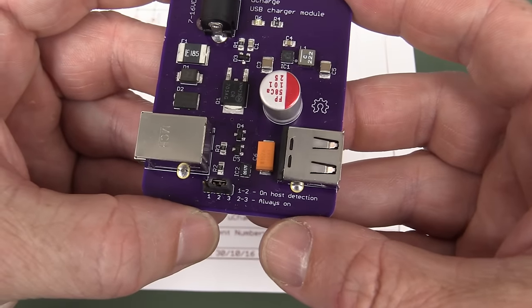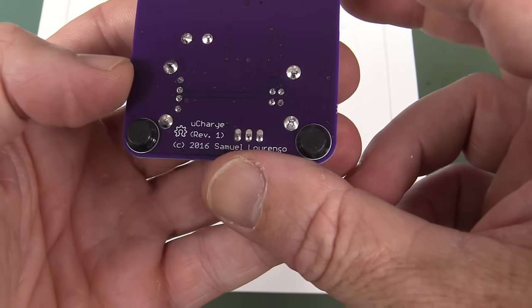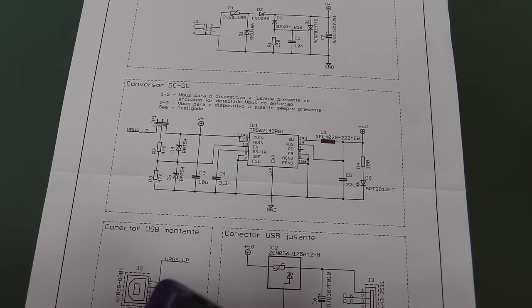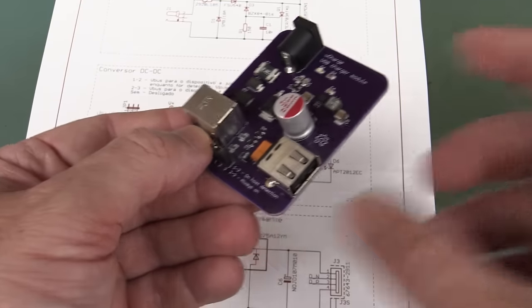If you're in the market, this is all open source. Of course, purple, you know where it comes from. Got the open source symbol. Haven't transitioned to my one yet. I don't think I did my video when he sent this in. Anyway, if you want an open source USB charger solution, check it out. Link it in down below.